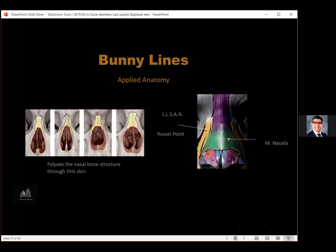Why do I say that? Because if you inject the nasalis area, you may inject the levator labii superioris alaeque nasi, which is related to the upper lip complex. The upper lip complex is the UNC point, sorry, UNC, not UC. I will correct that for you. The UNC point is where the levator labii superioris alaeque nasi pulls the upper lip, which is the same function involved in a gummy smile. When you have a gummy smile with a hyperactive area, you have to paralyze this point.